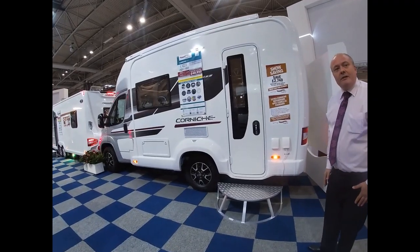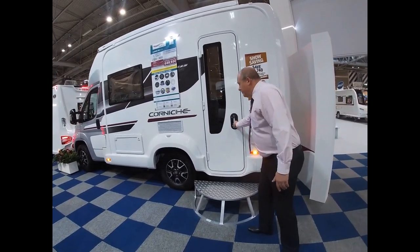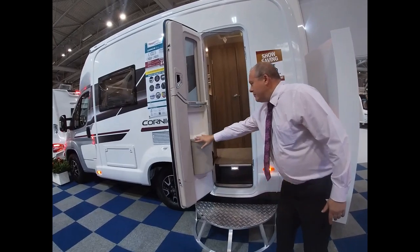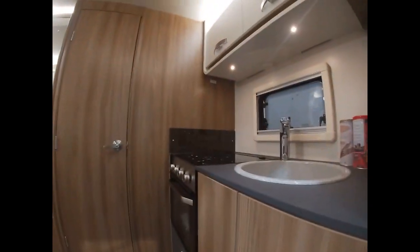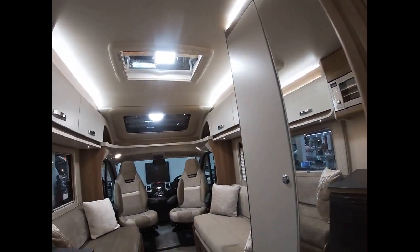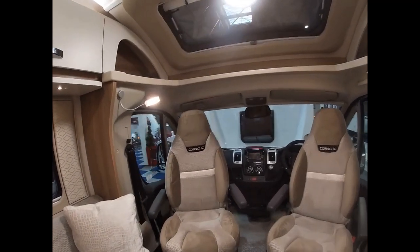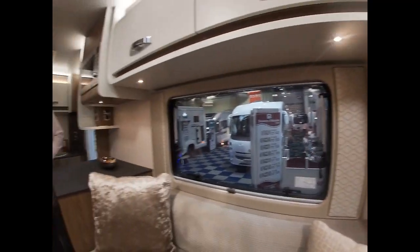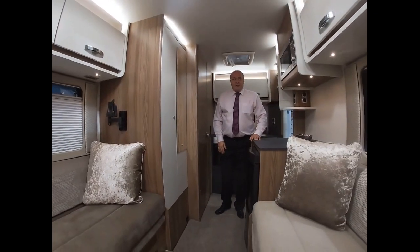Now I'd like to take you inside and introduce you to some of the features that we've incorporated in there as well. So, opening the door, just let the camera walk in for us. Hope you can capture this. We're really pleased with the way the colour scheme has worked this year. It really does sit comfortably with the furniture colours in here. Scatter cushions, again, they're all part of the specification.